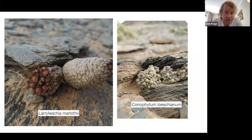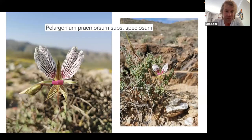This Larryleachia mallotii and this Conophytum. Conophytum is very famous for doing that, growing into these cracks. And that's also a plant that's poached so much by people.